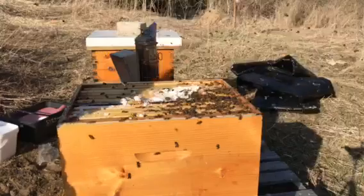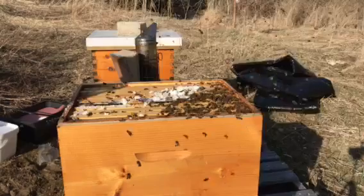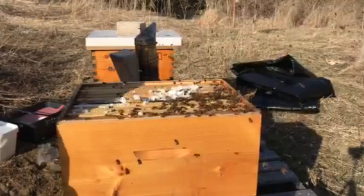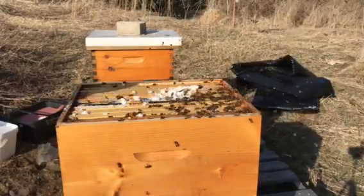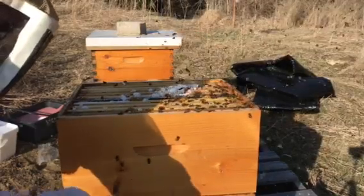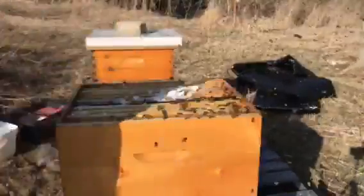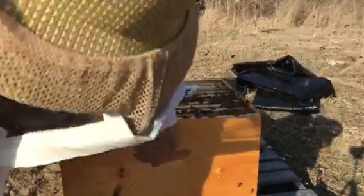Okay, so looking at this top box, first thing I'm going to do is actually split open the bottom box and look for swarm cells. This was by far my strongest hive going in. And it still is very heavy with honey and resources. That's great. So if any hive of these three I'm expecting to swarm, it's going to be this one, because it had a ton of bees and a ton of resources going in, and it probably still has them. So I'll be interested to see if we can spot any swarm cells right off the bat here.